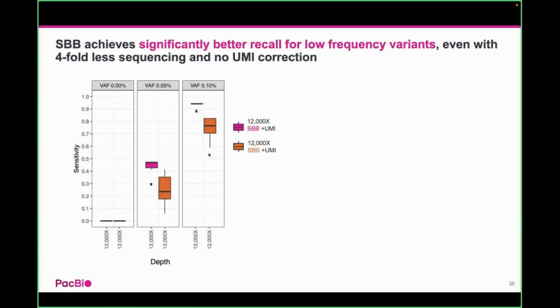So that was for a single variant. What does this look like across all variants? So here what I'm showing you is sensitivity on the y-axis. So that's the percent of the known variants that were detected by each technology. And here we're looking at the 0% allele frequency, which is the wild type, the 0.05% allele frequency, and the 0.1% allele frequency. And here what we're showing is the apples to apples comparison of 12,000x SBB with duplex UMI correction compared to 12,000x SBS also with duplex UMI correction.